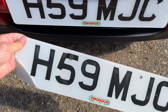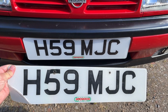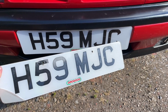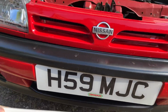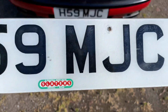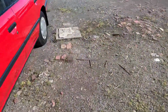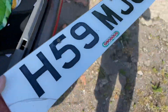And I think that is a really, really good idea, a company being able to do that, to replicate it. It's the same font and everything. If you notice how the C is cut at an angle like that. It's not so much the plate or the dealer stickers, it's the font. There isn't a car in here with a C on a number plate to replicate it, but you know what I'm talking about.